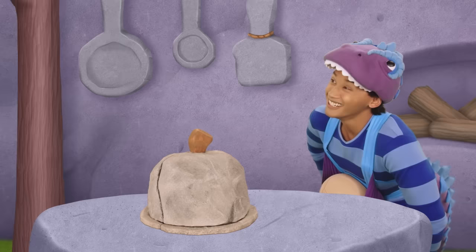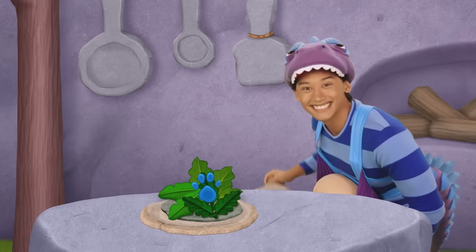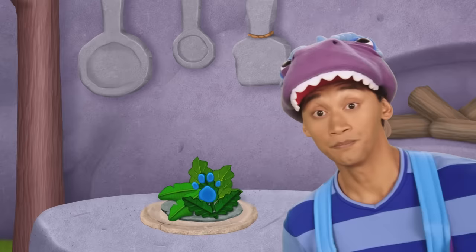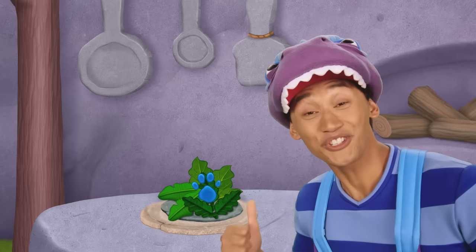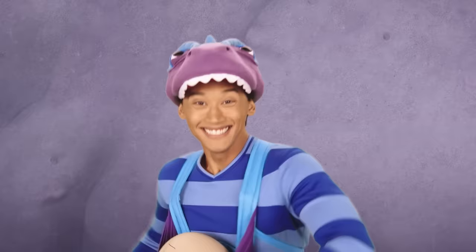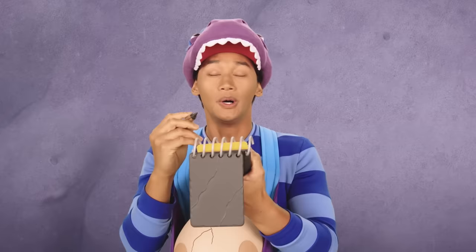Look, a special treat. There's a clue. A clue. Oh, you know what? On second thought, better wash my hands. There's a clue on the plants. There's a clue on those plants. Hey, we need to put this clue in our handy dandy Notebookosaurus! Right.